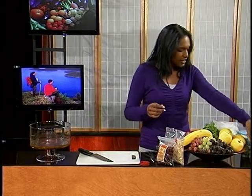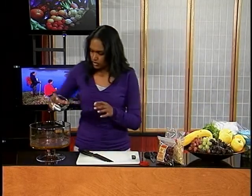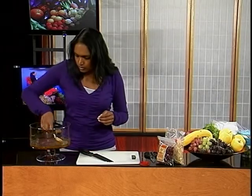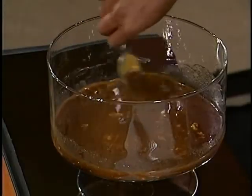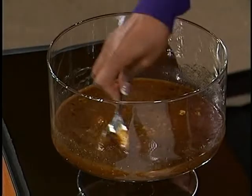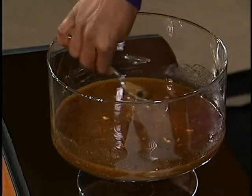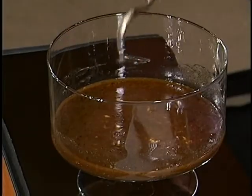Okay? So now we're going to throw in a little bit of salt. Let's mix that up too. Get the salt going in there. Get that all dissolved. Okay, there we go. And we have a nice little orange type of vinaigrette dressing.